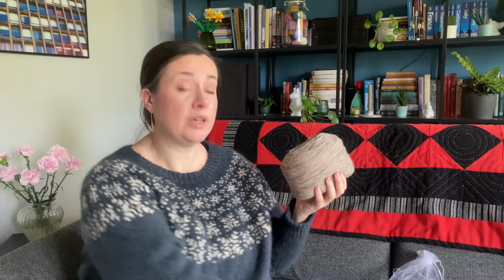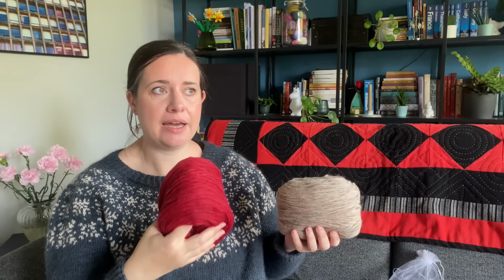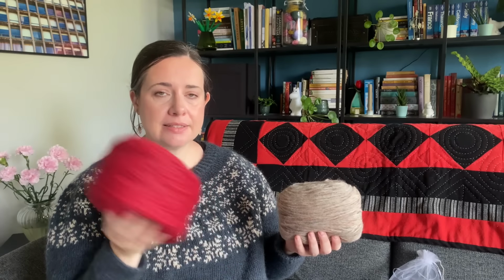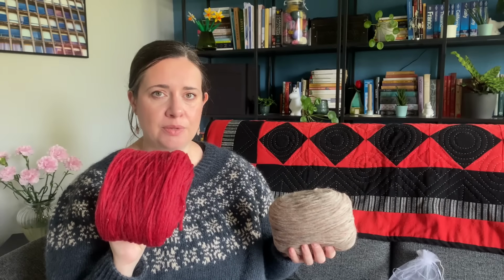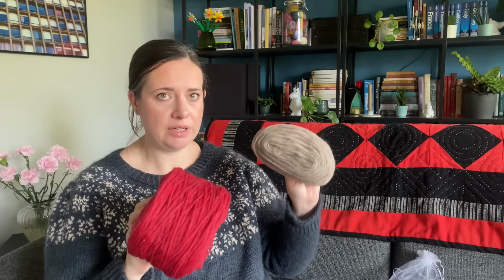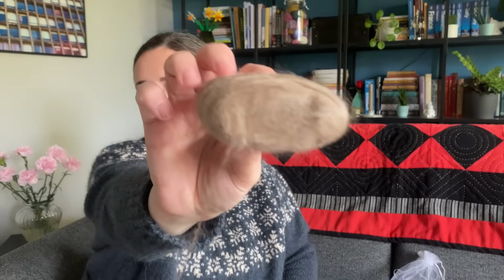So I should have said, I've got 300 grams of this, 300 grams of that. For my size, I have a 120 centimetre or 47 inch bust. That's enough. When I hold it singly with something else, 300 grams is enough for me to make a sweater. So I ordered 300 grams of this, 300 grams of this, also another colour as well, but I'll show you that later. And with that one, I'm holding this colour here.